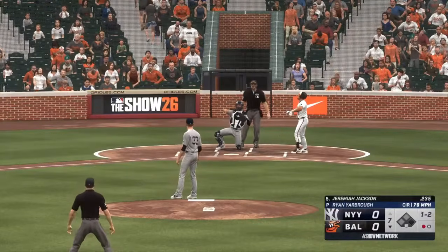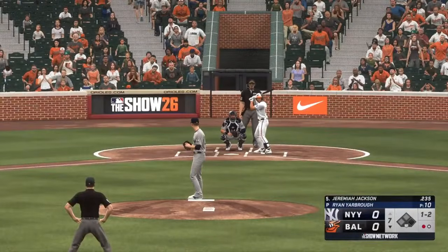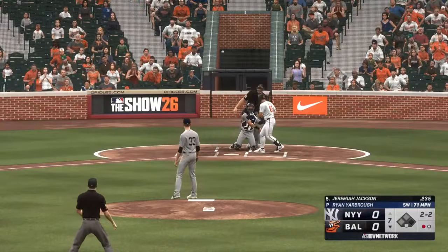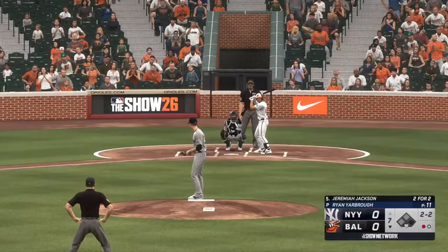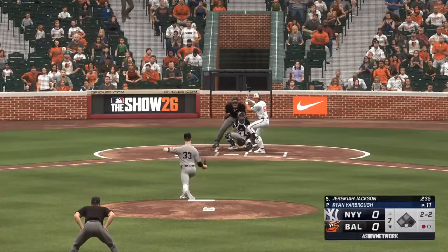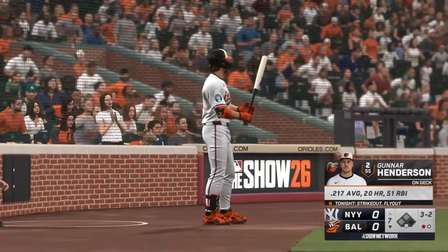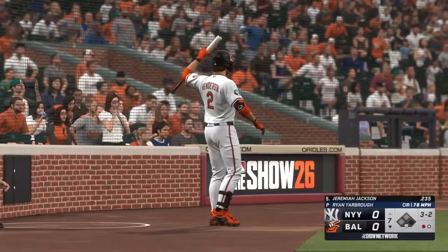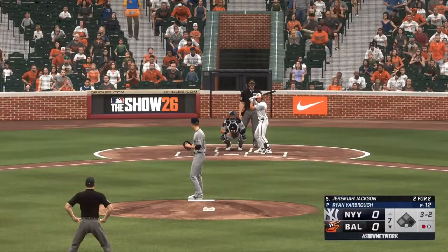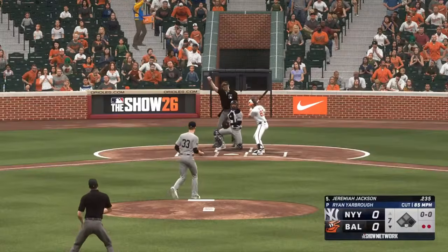Ball, just missed. Recognized that changeup right out of the hand. Just spit on it. One away. Tie game. Go-ahead run stands at first. Just off, that's the inside edge. And now filled up. Gunnar Henderson waiting on deck for the Orioles. Payoff pitch. And that's ruled a swing.